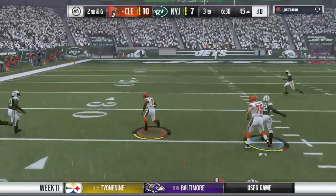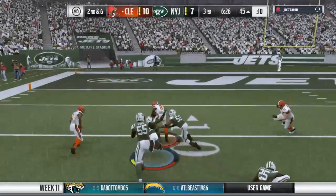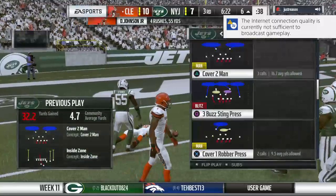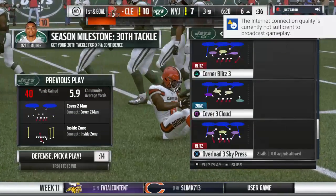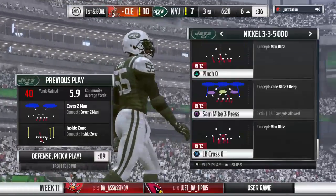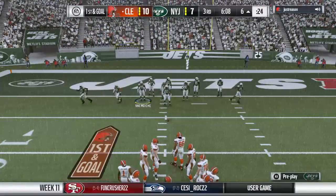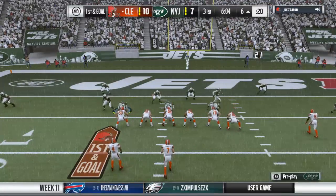This time it's Johnson. Oh, he's got a little daylight. Past the 20. And down he goes, taking it inside the 10, just shy of the 5 at the 6. We can talk about bend but don't break all we want, but the defense now, we're going to find out just how flexible and pliable they really are. Can they bounce back after that type of a run, that type of momentum against them, and find a way to slow down this offense?